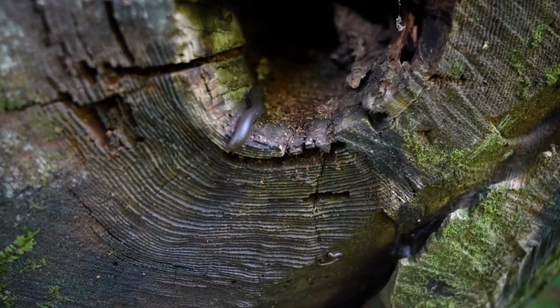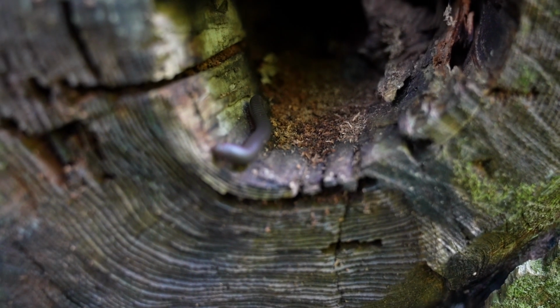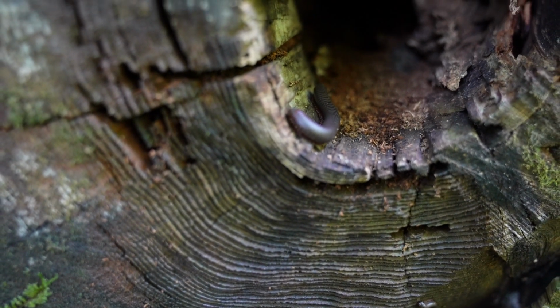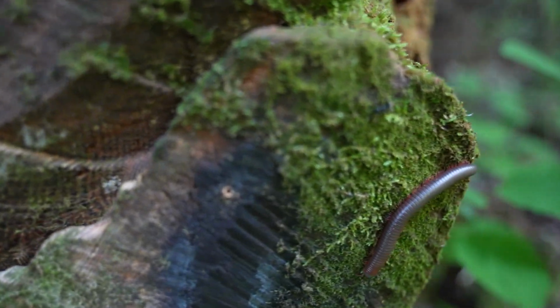Now this is an American giant millipede, which is actually like 3 or 4 of them on this log alone. And I see why they call them a giant millipede. And they are pretty common in this area, so if you ever come here, make sure to check logs like this for American giant millipedes.